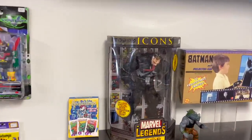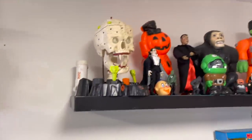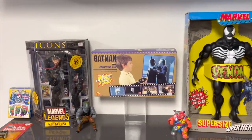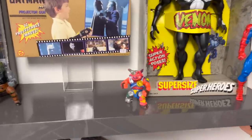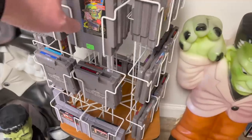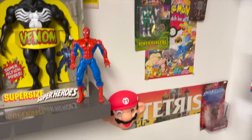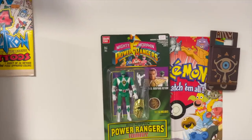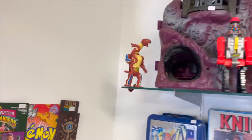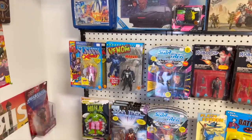Oh, that's a cool Venom too right there. A lot of kinds of Venom. And then Batman projector gun. Steady. Got some individual cards here for NES. There's the original. And Tommy there. Cool stuff here.